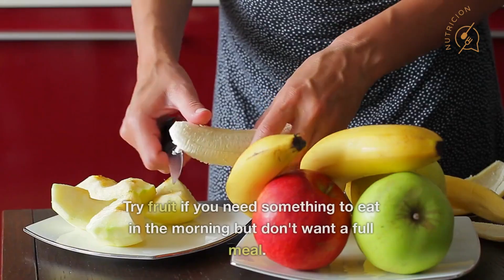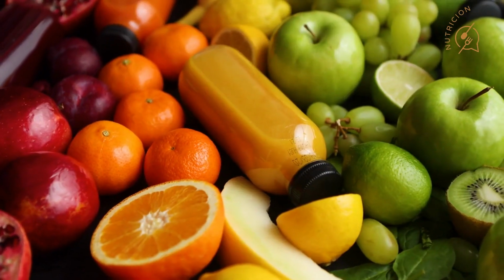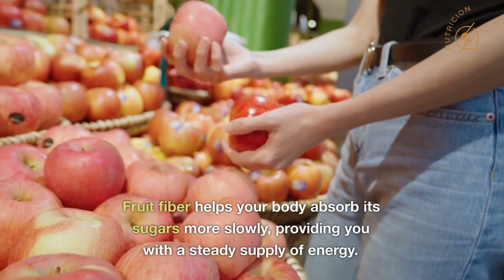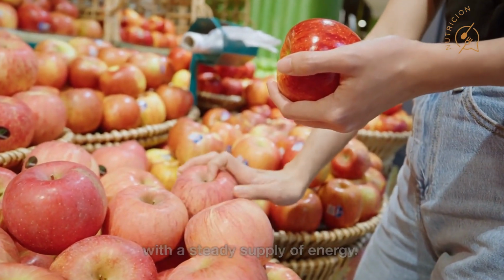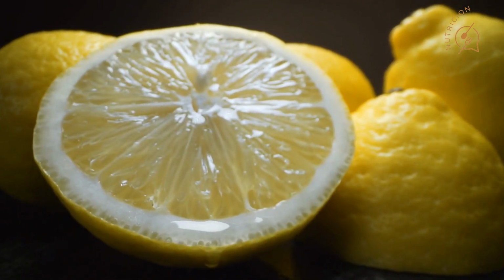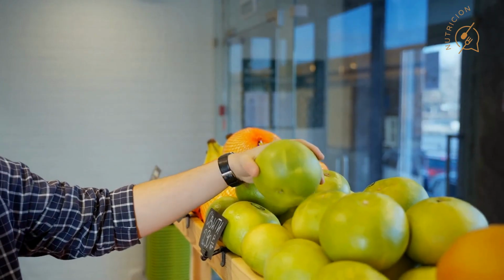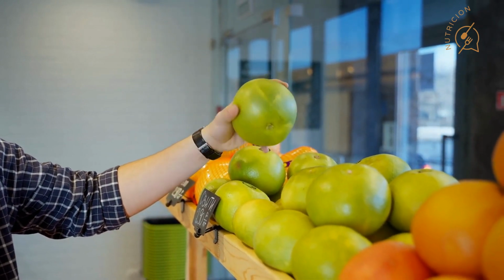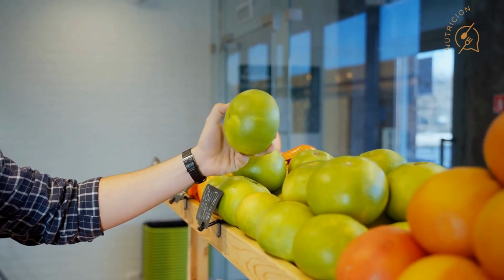6. Fruit. Try fruit if you need something to eat in the morning but don't want a full meal. All fruits are high in fiber and simple sugars and have comparatively few calories. Fruit fiber helps your body absorb its sugars more slowly, providing you with a steady supply of energy. Additionally, you'll receive a variety of vitamins and minerals depending on the fruit. Oranges, guava, kiwi, strawberries, papaya, acerola cherries, and lychee, for instance, are high in vitamin C, a powerful antioxidant and essential for maintaining healthy skin.